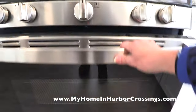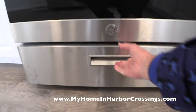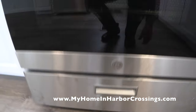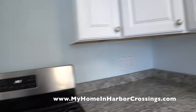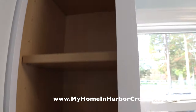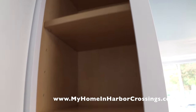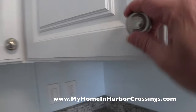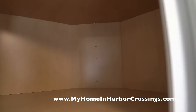Here's a look inside. And it's got a little broiler in the bottom. And of course, the appliances have warranties. And here's a peek inside the cabinets, and they are adjustable. We still have to add the vent on top of the stove. Here's your corner cabinet.